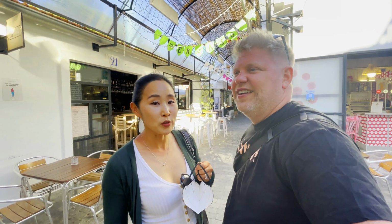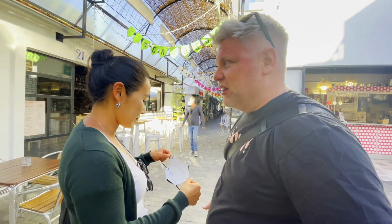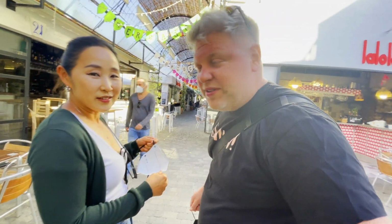Wow. Makes Denia much cooler, more than just a beach town. It looks like a big foodie central. I mean, look, there are like 20 restaurants here. That's awesome. I love it. So let's try something.